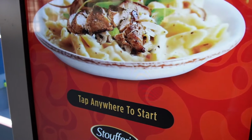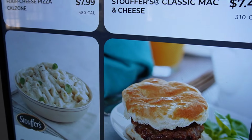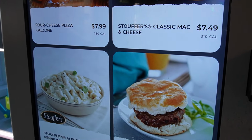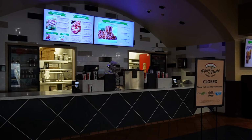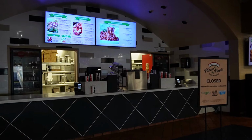Womp womp. Get better luck with the Just Bake. Oh yeah. 4-cheese pizza, mac and cheese, sandwich biscuit, pizza and pasta, and it's only open on the weekends at night. Very limited hours on this place.